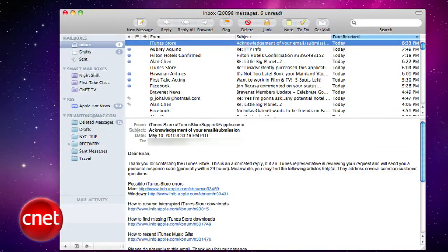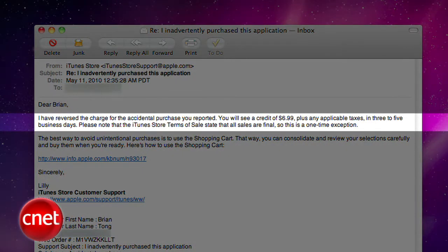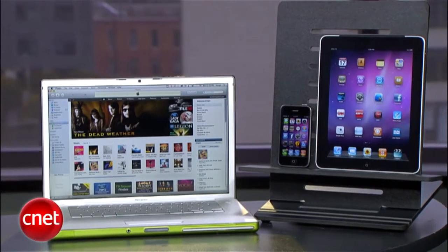It only took about a day for an iTunes rep to get back to me, but I received an email telling me the charges would be reversed. Now that's customer service. There's really no reason to return a 99-cent app, and you do have up to 90 days to request a refund, but hopefully this feature helps you the same way it helped me out.